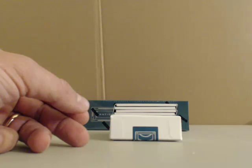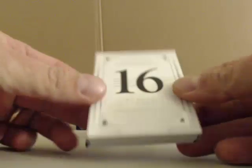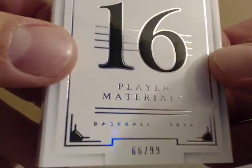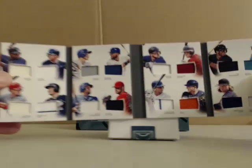Want to know who it goes to? It's a high number. 66. Yummiest beef. 66 of 99. 16 player material booklet. Wheesh, that's a big one.